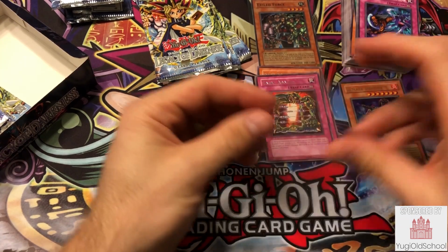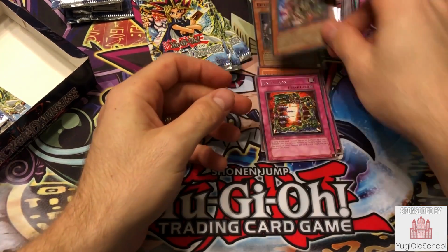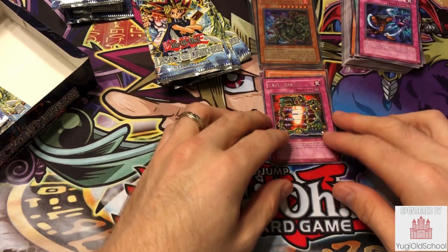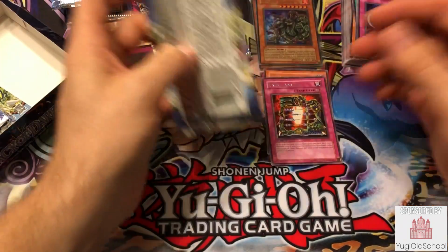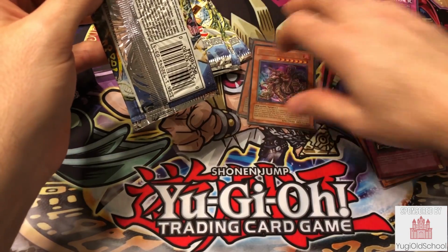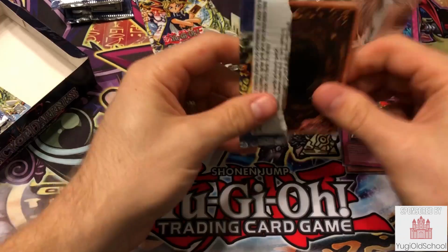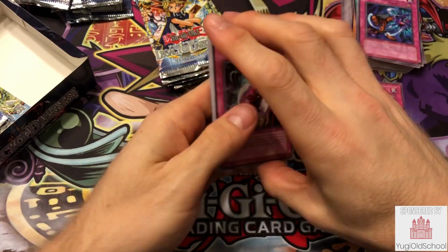So let's go ahead and sleeve this up. The condition is phenomenal. It's just so hard to get good centering on Legacy of Darkness. I always joke that somebody was, you know, drunk at work, but I truly don't know. How did they print almost all of these things off-centered? Like, what is going on?